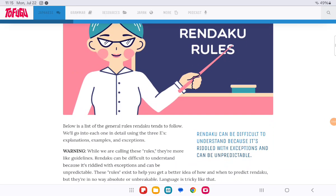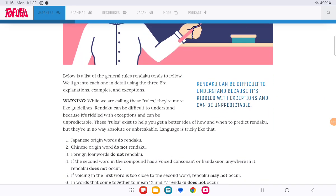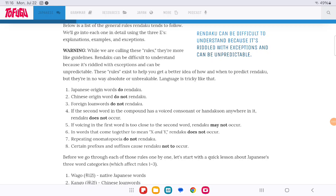General rules, okay? Warning, while they call these rules, they are more like guidelines. So the sequential voicing does happen in native words. It doesn't happen in Kango. It doesn't happen in foreign loans. And if the second word in the compound has a voiced consonant or a P sound anywhere in it, that blocks the rendaku from happening. If the voicing in the first word is close to the second word, rendaku may not occur.